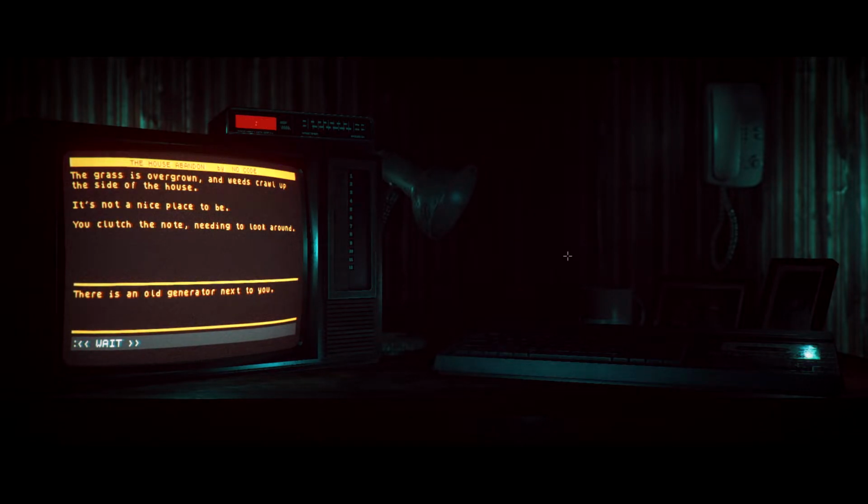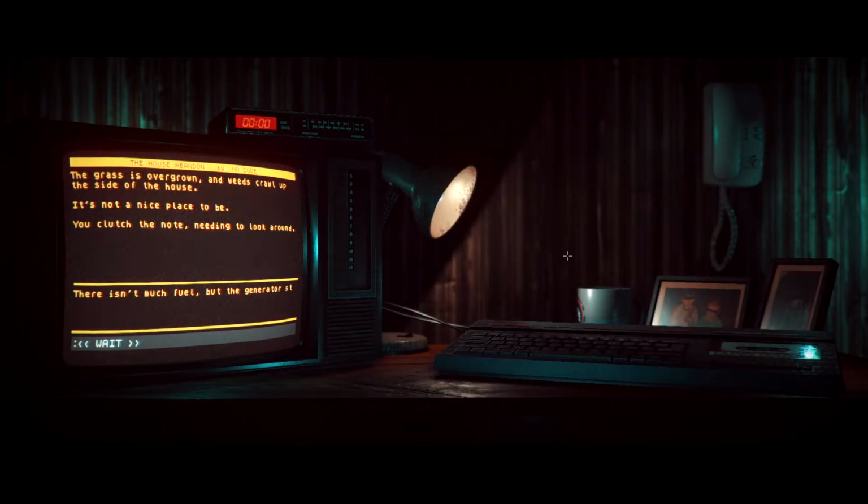Can I look at generator? I have a feeling it's not going to work. The old generator can supply power to the house. Okay, turn on generator. There isn't much fuel, but the generator starts up.